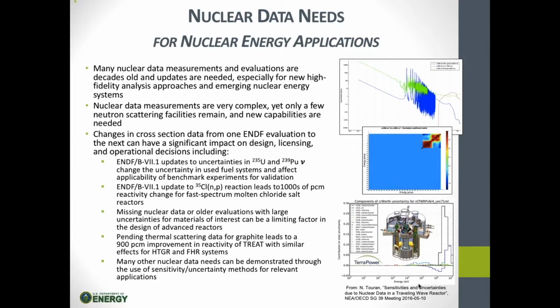Of course, many of you who participate in nuclear data measurements and evaluations understand the complexity of working with nuclear data, of making measurements in the scarce number of neutron scattering facilities that are available, and then the complexities of analyzing that data and formatting them into evaluated nuclear data files for dissemination out into the community.